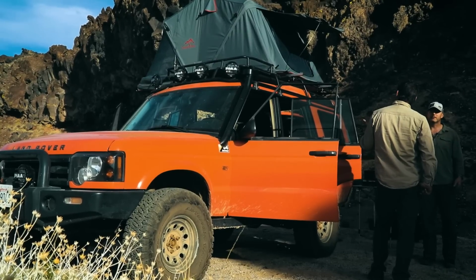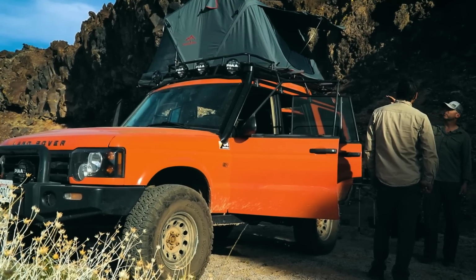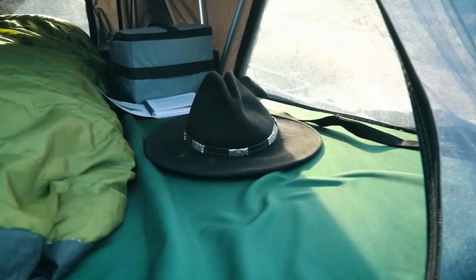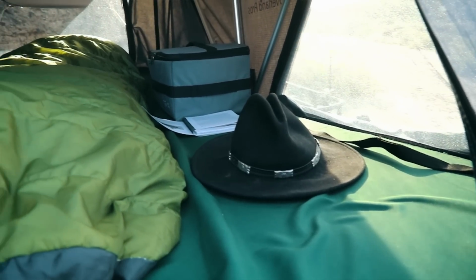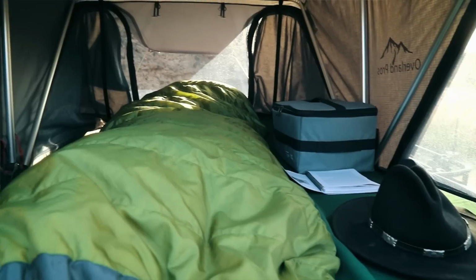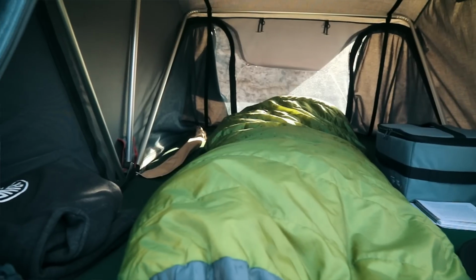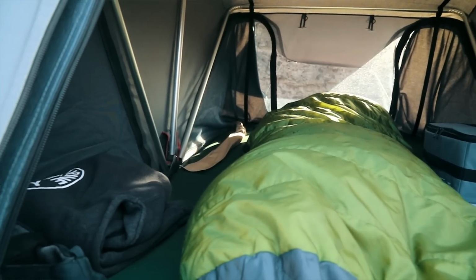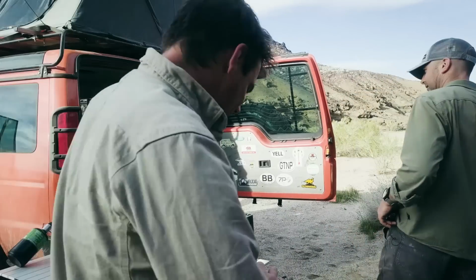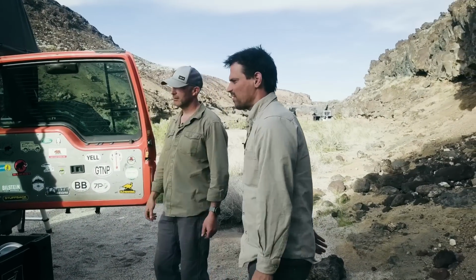You don't need a rain fly for it as well, right? That's right. The material is waterproof. It's ripstop. And the big YKK zippers, which I have torn, pulled and tugged. I've battered this a little bit, but it's holding up great. Okay, so is this typically how you set up your camp?